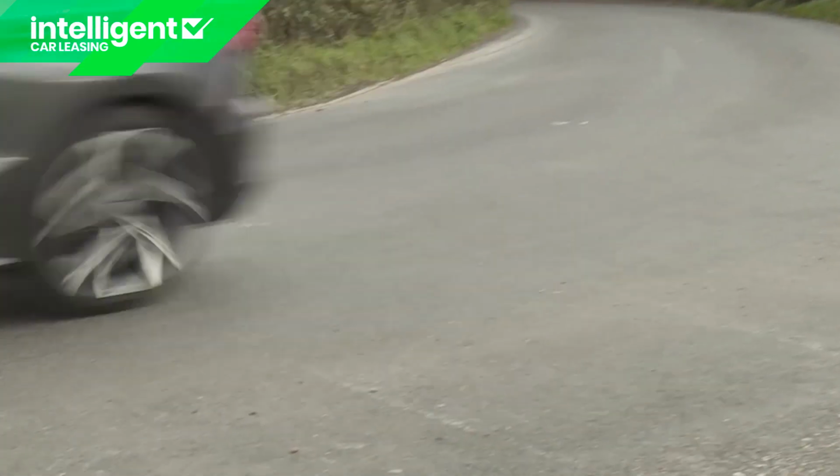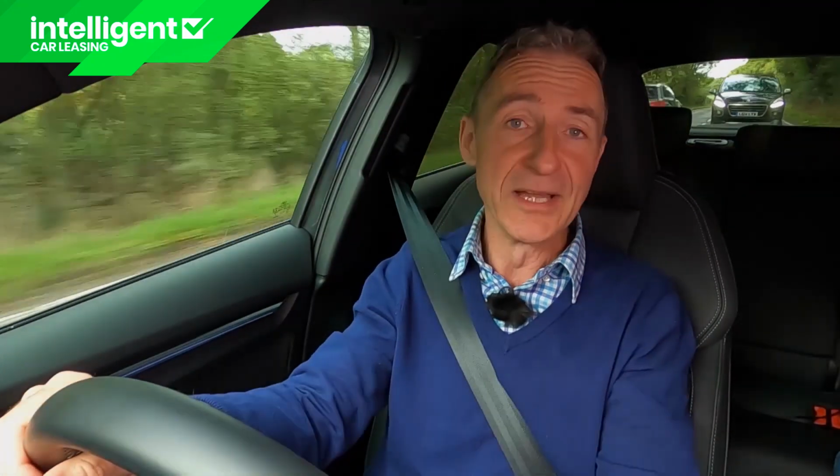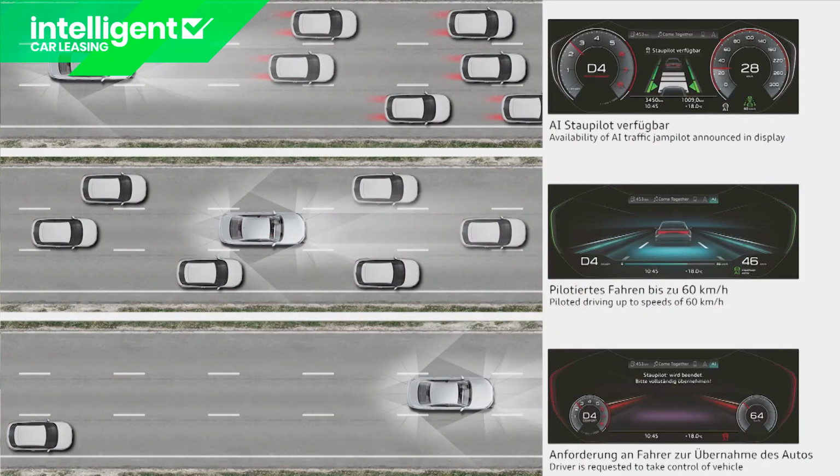If you want even more performance than the S3 can offer, think over 400 PS, you'll need to put your name down for the latest generation version of Audi Sport's uber quick RS3 Super Hatch. Whatever flavour of A3 Sportback you happen to prefer, it'll come with a fresh generation of drive assist technology, which has been ushered in by this 4th generation model.